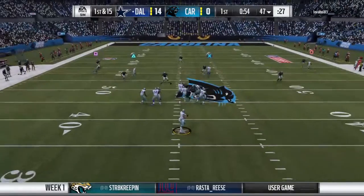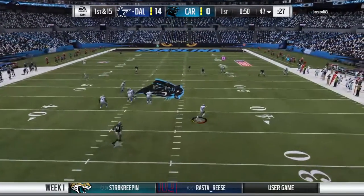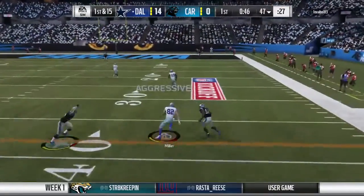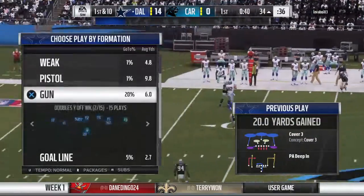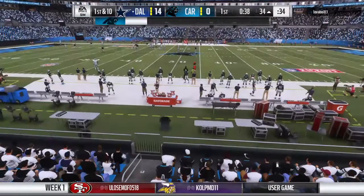Now a play fake here on first down. Shakes off the sack. Flushed out right. And this is complete to Zach Miller. And he's going to get this all the way down inside the 35. A good pickup there of 20 yards.